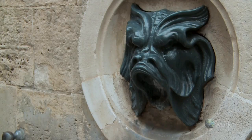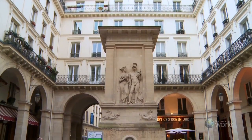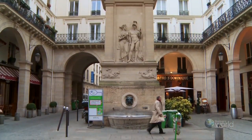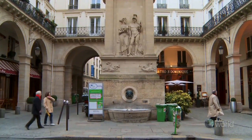This is the Fontaine de Mars here on Saint-Dominique. It's been here a very long time to offer fresh water to people who live here. Now, of course, it's mostly a scenic, lovely place for dinner. You'll find this neoclassic water fountain nestled in a charming little arcaded square just off the main street.